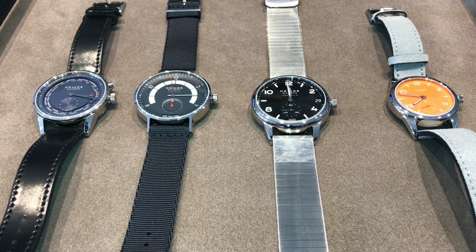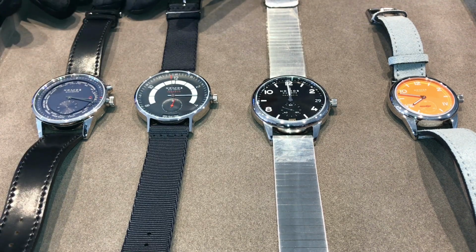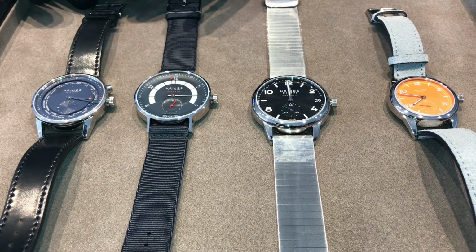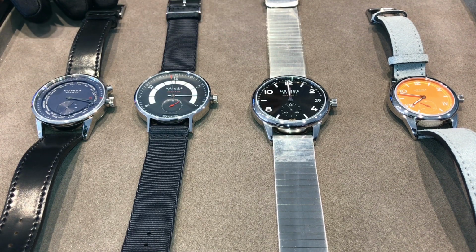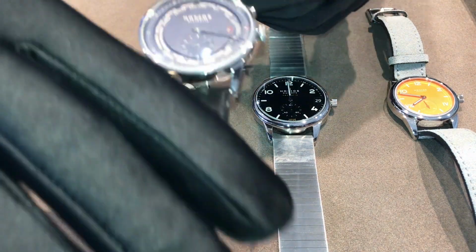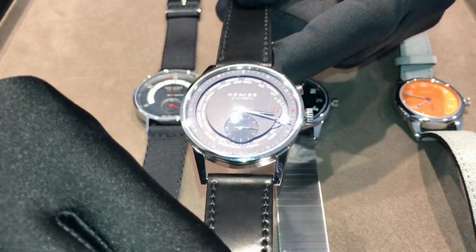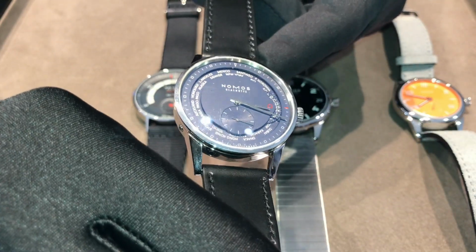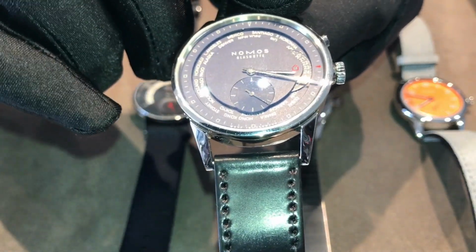Sure. So we'll start here. This is one of the most expensive, or the most expensive steel piece that Nomos makes. It's also the most complicated. Nomos doesn't do a whole lot of complications. They pride themselves on the thinness of their movements. So this here is the Zurich World Time. You can see here in that beautiful midnight blue dial, as you can see here, it has the World Time complication.